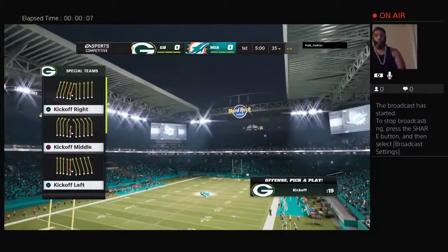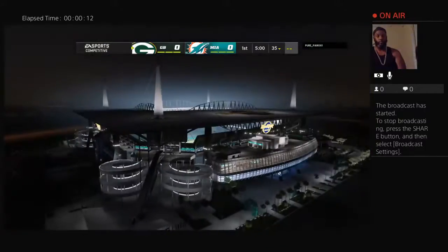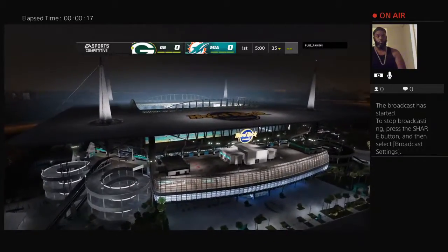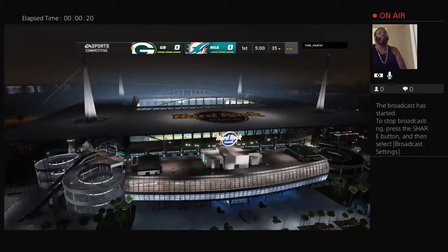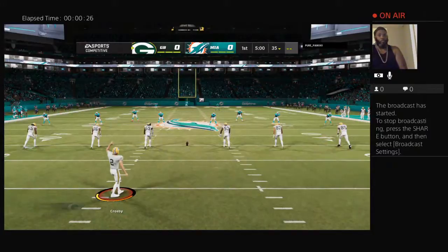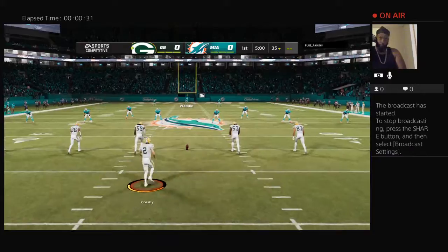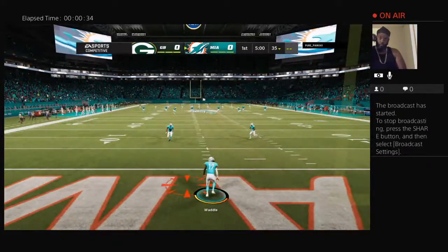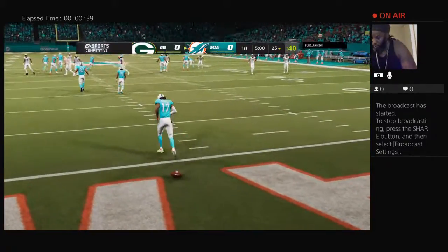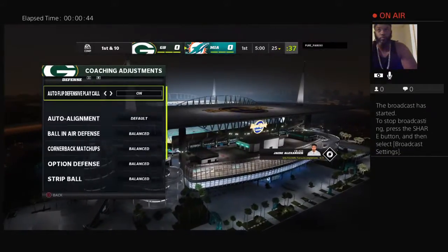Introducing this home crowd. And they're fired up as well as they get set to match up with the Green Bay Packers. Set to do the honors here, and we are underway from Miami. Here comes Jalen Waddle from his end zone. No run back here on the opening kickoff as we'll start at the 25.